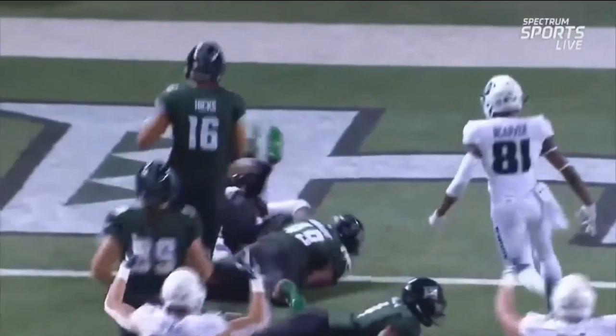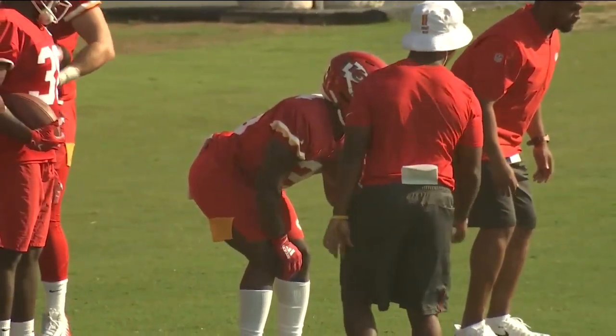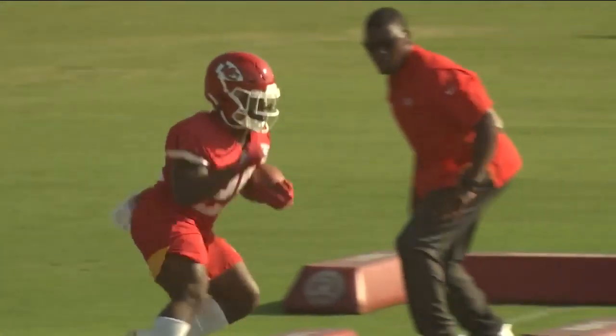The D-Train has always loved football. His uncle, David Thompson, played at Oklahoma State and was a St. Louis Ram.